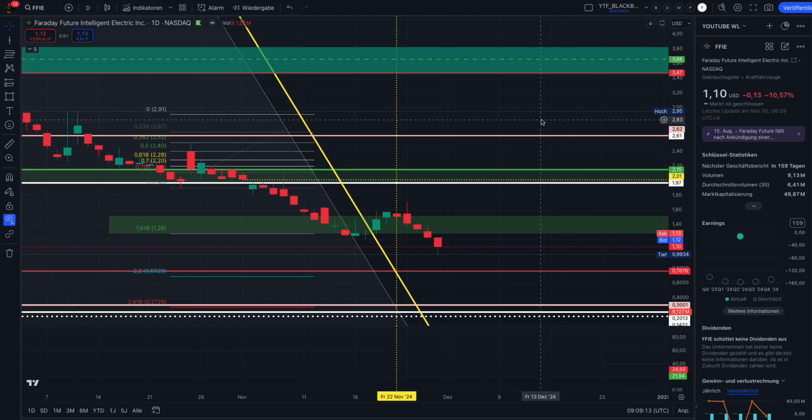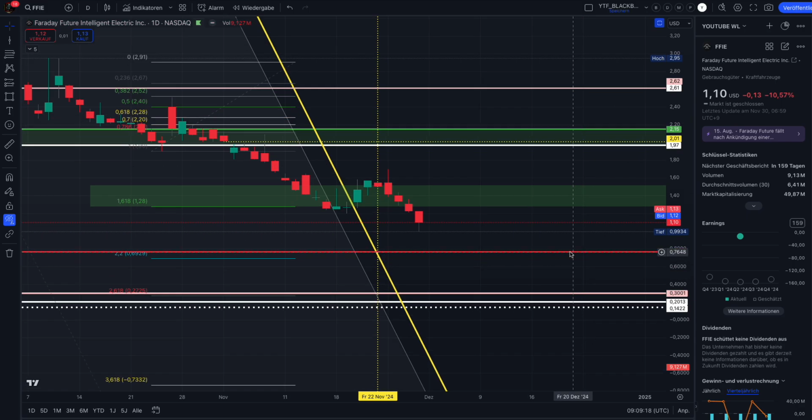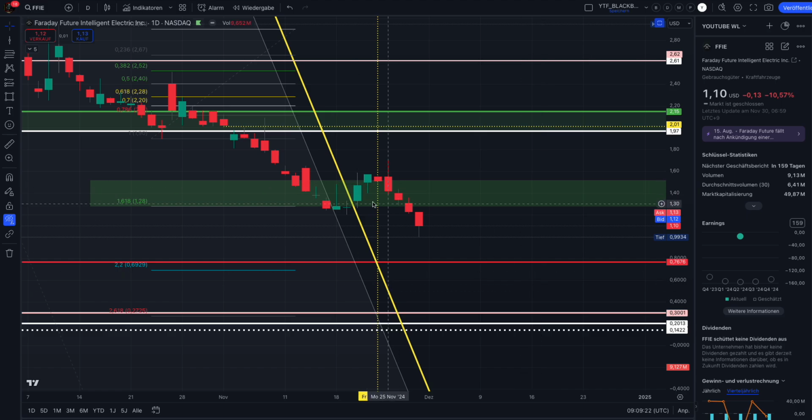Yeah, guys, if you want to copy the price levels from my chart, the next support price levels, or at least the reaction price levels which could bring us a bounce, then you can of course pause the video here. Everything you see is based on TradingView.